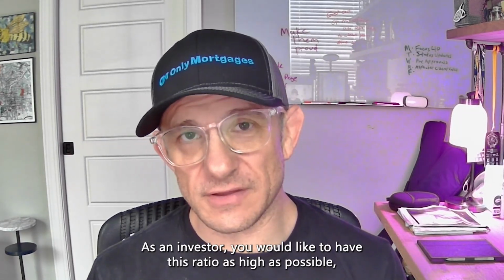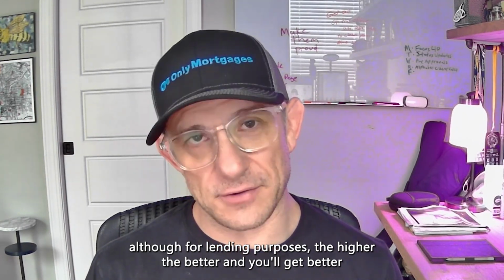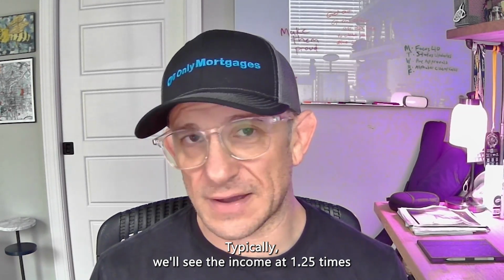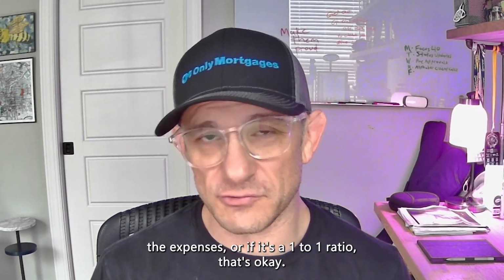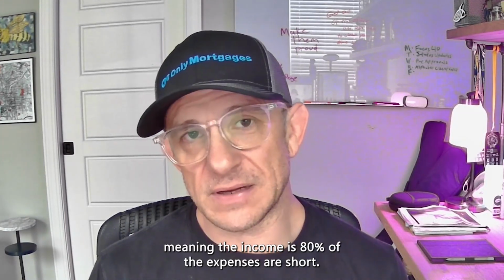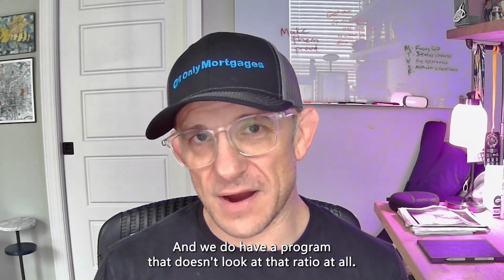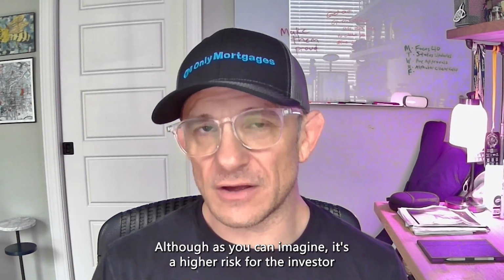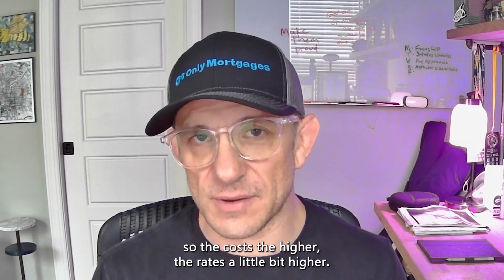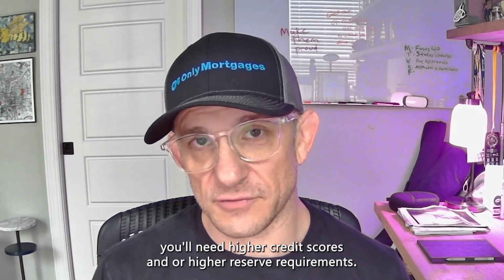As an investor, you would like to have this ratio as high as possible, although for lending purposes, the higher the better and you'll get better terms on the mortgage. Typically, we'll see the income at 1.25 times the expenses, or if it's a 1-to-1 ratio, that's okay. And some lenders will go down to as low as 0.8, meaning the income is 80% of the expenses, so it's short. And we do have a program that doesn't look at that ratio at all. Although, as you can imagine, it's a higher risk for the investor, so the costs are higher, the rate's a little bit higher, and typically you'll need higher credit scores and or higher reserve requirements.